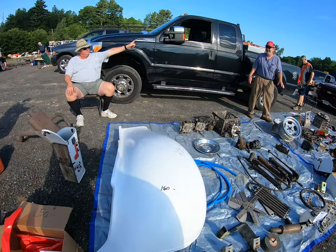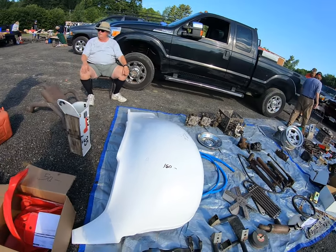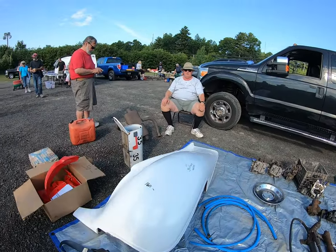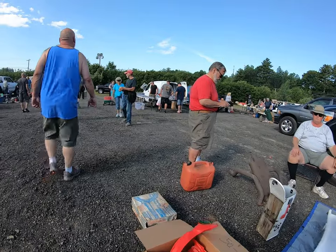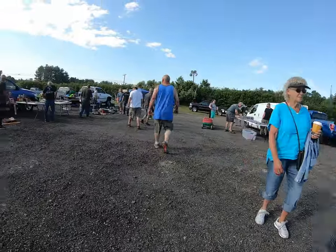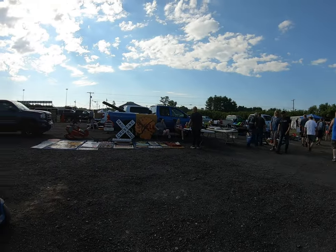Okay. 34 Chevy Master. Left front fender. Two of them? No, it's just one. It just needs to be trimmed. Go ahead.